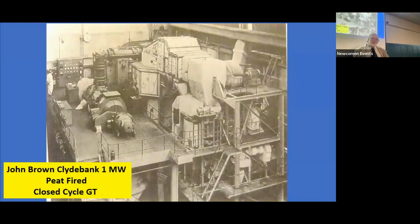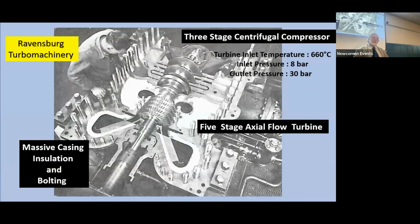And here it is. And you see, it's really quite massive. It's only 1 megawatt output. You're talking about something the size of this room, and that's all it's doing. That's one of the problems. It's a very complicated plant. Might be efficient, but it is complicated. And it suggests that the capital costs are going to be very high.